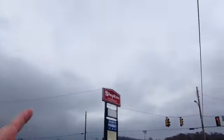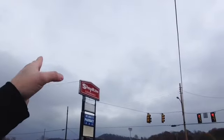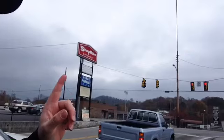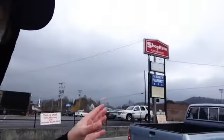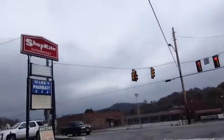This is 1986. Think of how long ago that was. This ShopRite sign was actually in the scene. It's the exact same sign, but back in 1986, that was actually a Piggly Wiggly sign. But it is the same sign formation and the same signage. So just watch the clip, see if I am correct.